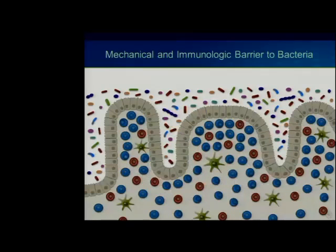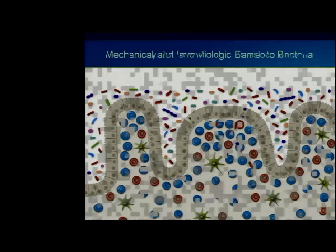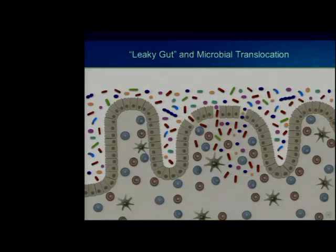Now, what's the fallout from that? Well, in a normal, healthy person, the gut lumen, and the gut itself, serves as an excellent mechanical and immunological barrier to bacteria. As I've shown, with HIV, with a very disturbed gut area, you have the so-called leaky gut because of the structural damage, and you also have microbial translocation, and a very poor immunological capability of controlling these local tissue microbes that come in through this leaky gut syndrome.